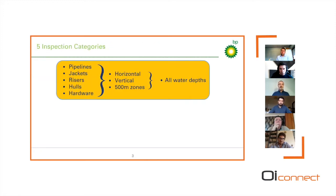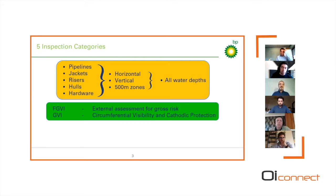So within BP, and I think within the industry in general, there's five inspection categories: pipelines, jackets, risers, and hardware. And each of those has a component that may be requiring horizontal or vertical inspection, and also within operations within 500 meter zones. And obviously all water depths from the beach to the deepest asset. So fast GVI is roughly an external assessment for gross risk to the asset, whatever that asset might be.